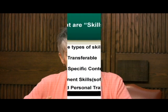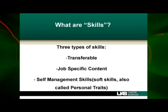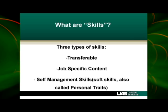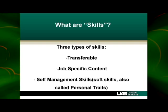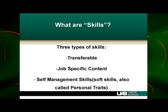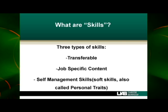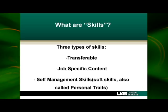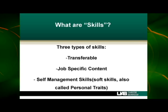skills-based and not duties-based. Now, the types of skills that we're going to be talking about could be transferable skills, maintaining schedules, using certain types of software, good customer service skills. Those are all skills you can take from one environment and transfer them to another. We also want to talk about work content skills. Well, if you're a teacher, you assign grades. If you're a doctor, you diagnose patients. Those are work-specific skills.